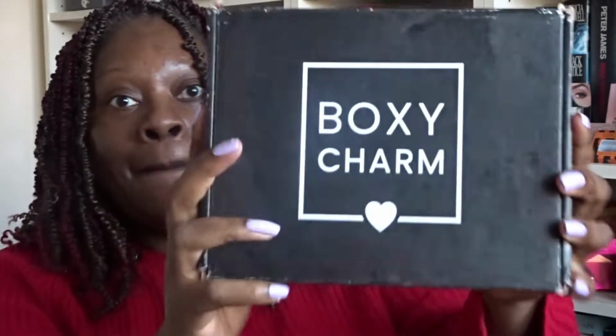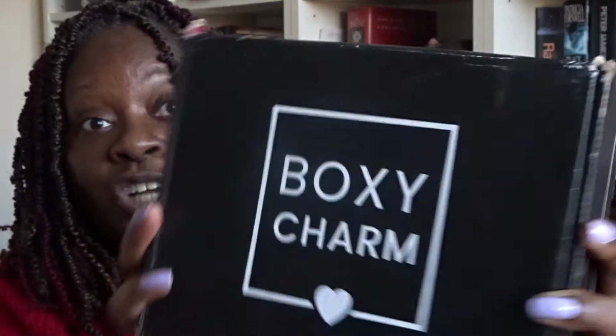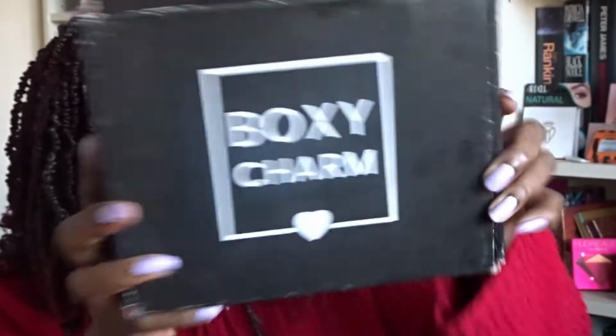I was working from home today, and I wasn't expecting any parcels because I forgot there was one parcel I was expecting. So my Hermes delivery just arrived, and he delivered my February, and I'll say that again, my February base box from BoxyCharm. So that has just arrived.